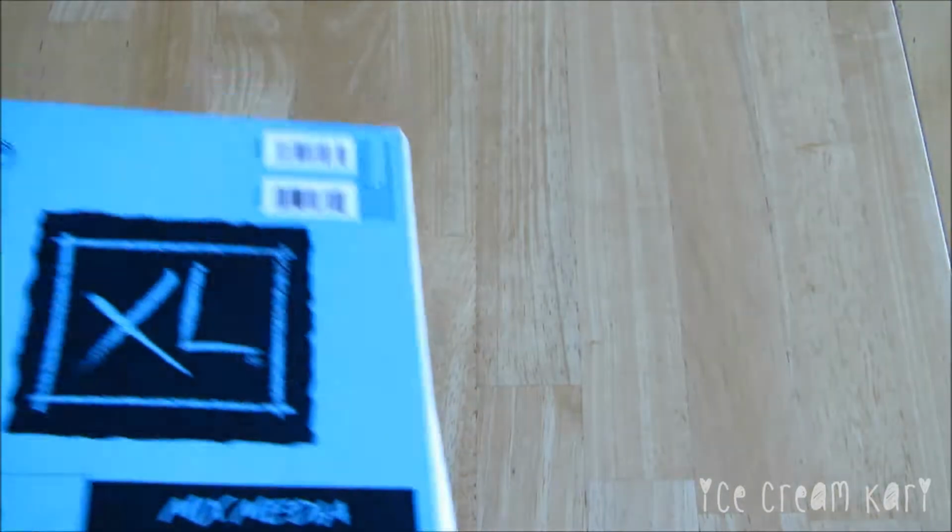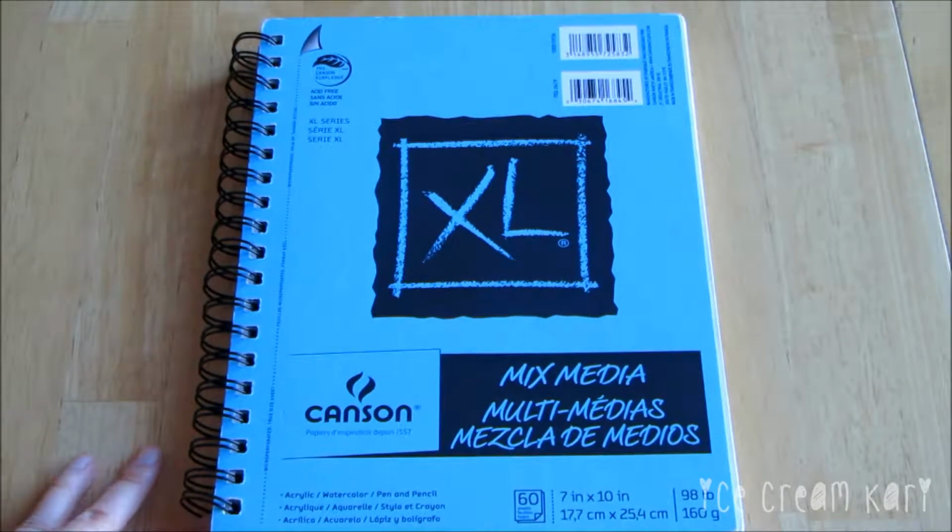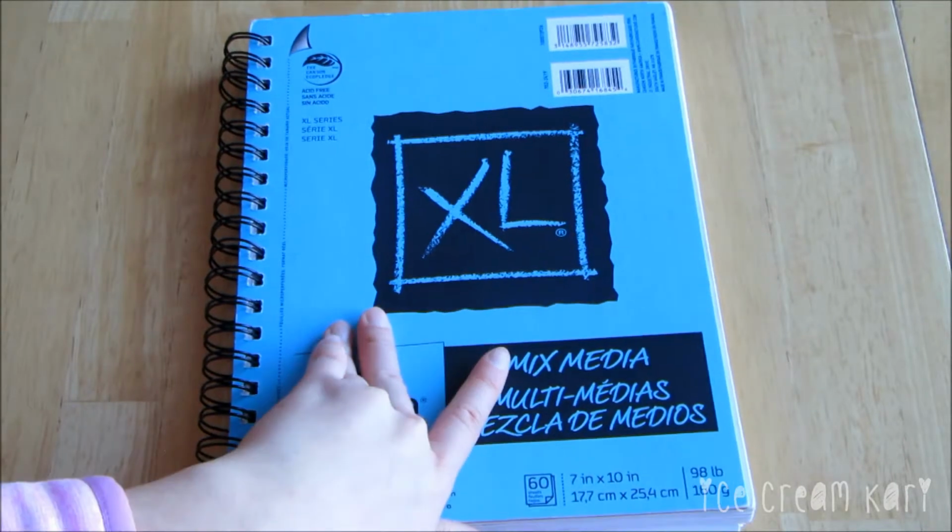The next sketchbook, I believe chronologically, should be this one. This is a Kansan accel mixed media notebook. It is 7 by 10, which is larger than the other sketchbook, but it's still small enough that I could pretty much get away with carrying it around with me. And also it was nice because it could handle watercolor and paints and Copic, so I could do whatever I wanted in the sketchbook basically.